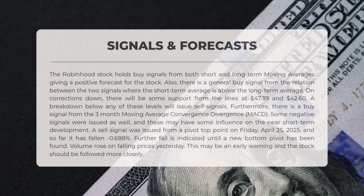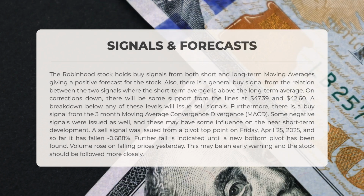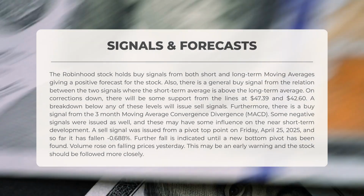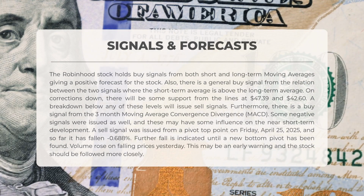The following signals have been identified for Robinhood. The Robinhood stock presents buy signals from both short-term and long-term moving averages, indicating a positive outlook for the stock. Additionally, there is a general buy signal based on the relationship between these two averages, with the short-term average positioned above the long-term average. In the event of downward corrections, support is expected at levels of $47.39 and $42.60.